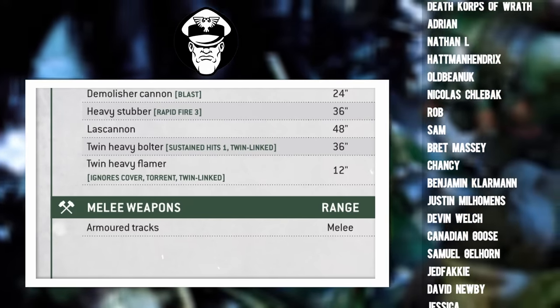It's then got the strength and the AP. It's also strength 16. It's also AP minus 4. But it's actually D6 plus 2 damage. Now, that's very spicy because its average damage it's doing from each one of these shots is 5.5. That's 5 to 6 damage.